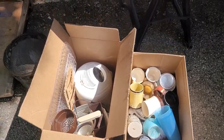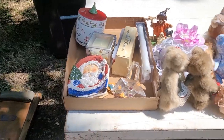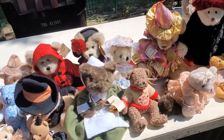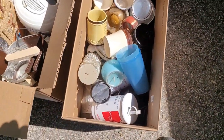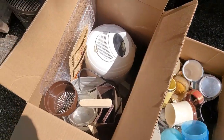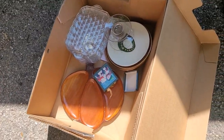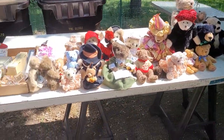Well, folks, this is the last of it. We got some Christmas stuff and a candle, a whole bunch of candles, and all of these bears. And then we got this box. I'm not going to go through because I can already tell. Well, I will go through it, but I can tell it's mostly stuff that's going to end up at a yard sale. This is a fryer, so that's more yard sale stuff. And then we already have a bunch of this stuff out there already going to yard sale. So that's the end of everything we found.